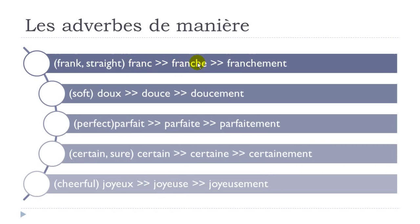Franc, franche, franchement, doux, douce, doucement, parfait, parfaite, parfaitement, certain, certaine, certainement, joyeux, joyeuse, joyeusement.